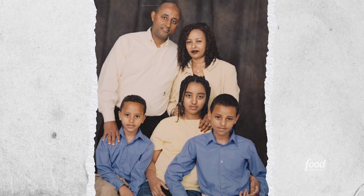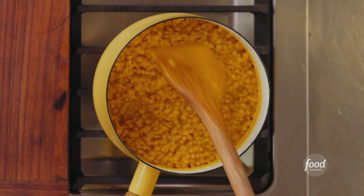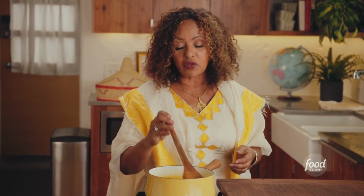I want my kids to remember the holidays that we celebrate. Even though they were born and raised here, they need to know their culture, where they come from. And also Ethiopian Christmas is January 7th. We celebrate again Ethiopian Christmas, so they love that. So they get to celebrate 2 Christmas.